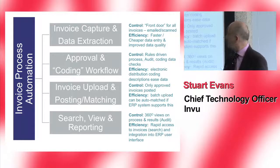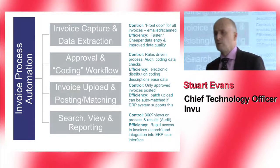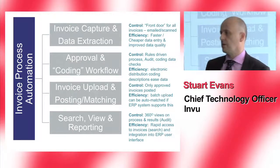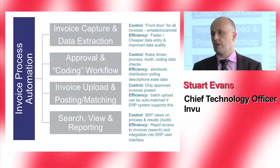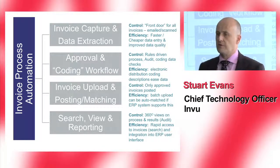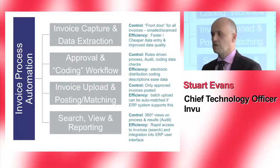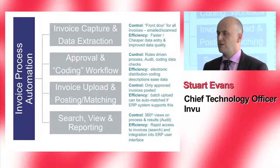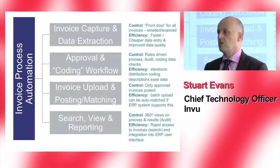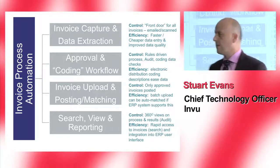Where does the control benefit come in for approvals and coding? Well, a lot of people, when they're coding invoices today, they have a little cheat sheet somewhere, maybe in that little drawer on the left with a list of their codes. And when they're dealing with a paper invoice, they'll have a look at their cheat sheet. If they don't know the codes, probably they do, and they'll scribble their codes on it. Maybe they can only remember 2 or 3 codes, and they use those all of the time. So you get coding errors, you get bad coding, miscoding, all of these things going on.